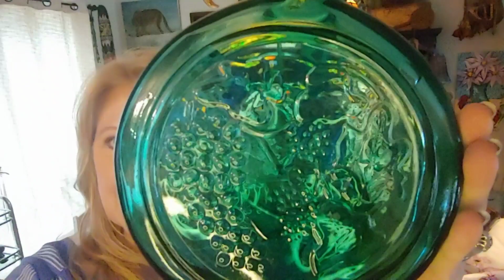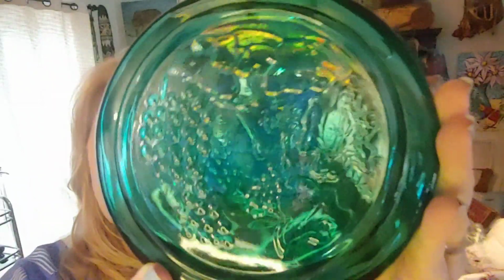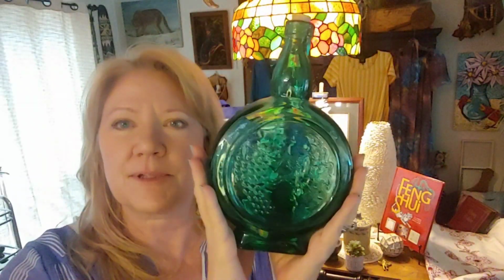It is a glass decanter. It has a grape decor on it. It's by CCP. I believe that is out of Italy, so it is a vintage piece. This is a no-brainer. Anybody that collects glass and colored glass will just fall in love with this. And decanters always find new homes in our booth.